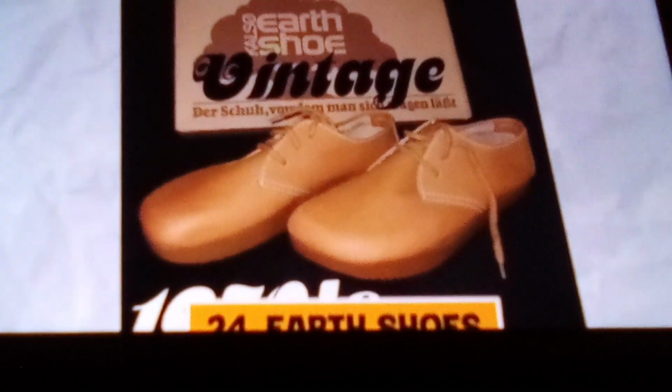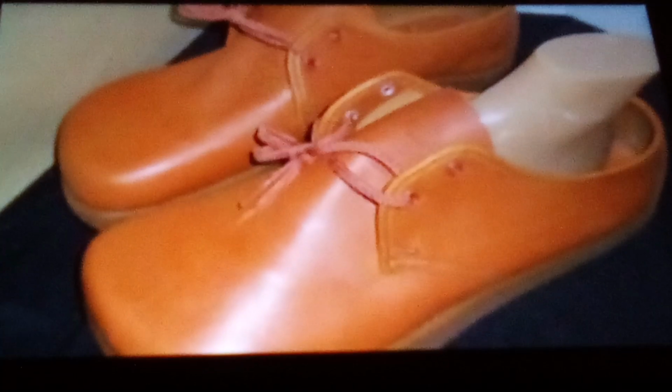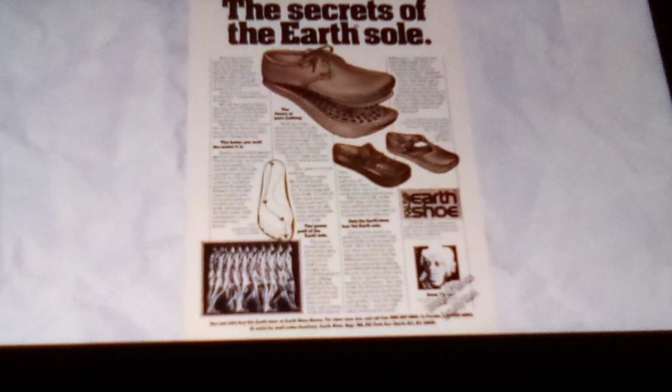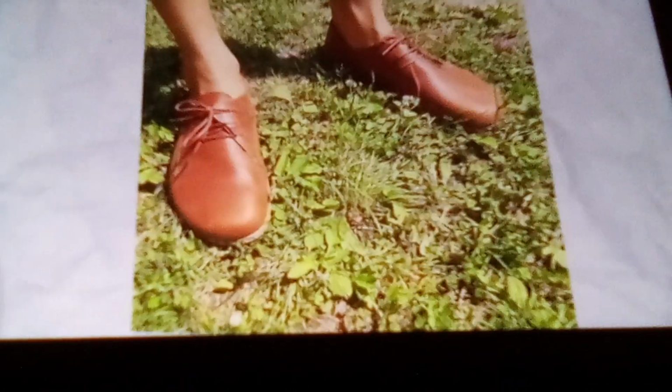24. Earth shoes. Earth shoes were all the rage in the 1970s, thanks to their unique negative heel design that promised better posture and health benefits. They had a funky look, with the heel sitting lower than the toe, but that didn't stop them from becoming a fashion statement. While they've largely disappeared from closets today, anyone who wore them remembers their quirky charm and maybe the slight backache they left behind.